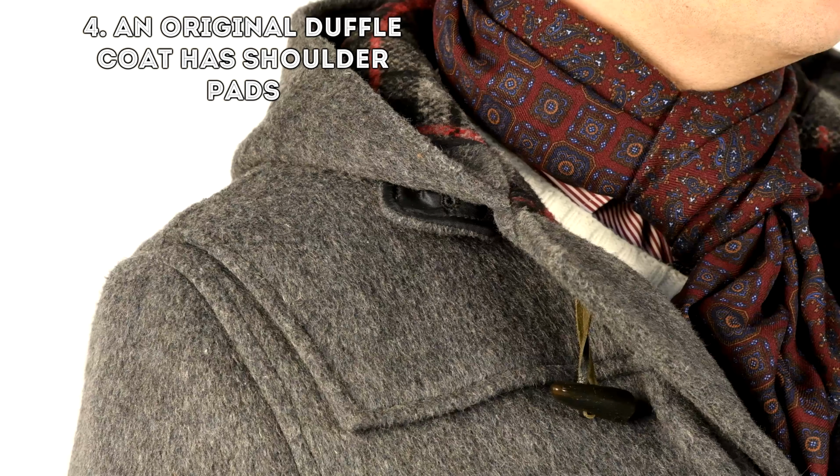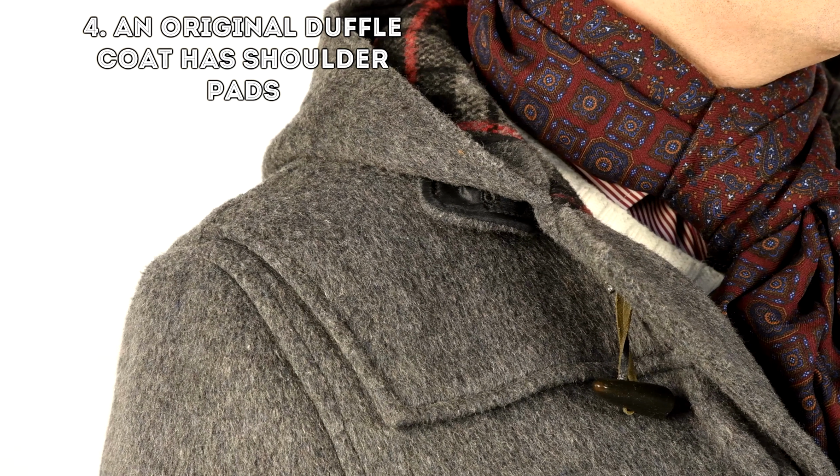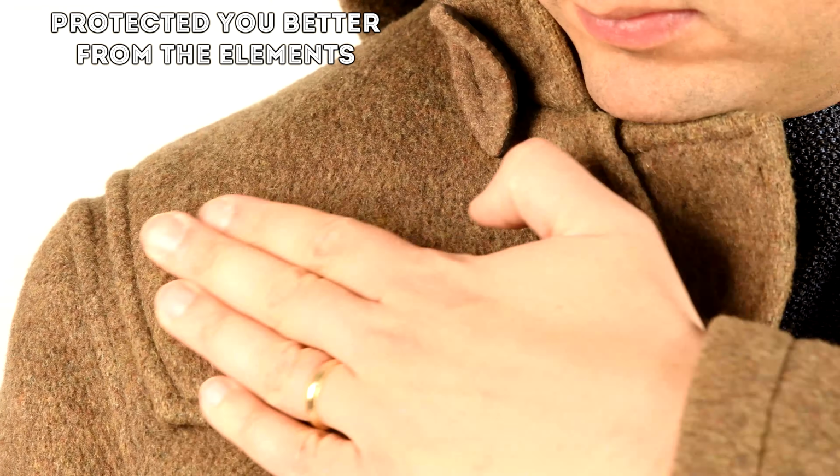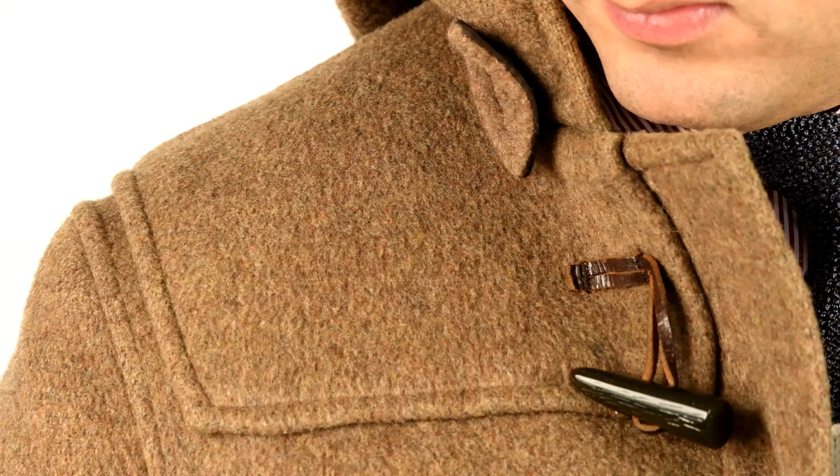4. An original duffel has shoulder pads. They were reinforcing, kept you warmer and protected better from the elements. I guess if you wanted, you could also use a rifle in it and it would wear out less, but I don't think that was the original purpose.